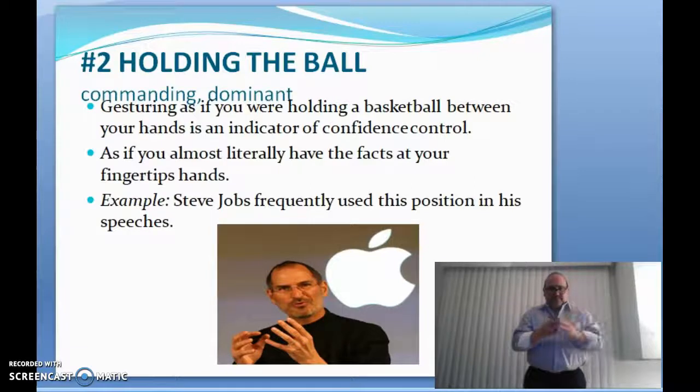Number 2, the ball. Holding a ball in front of your chest shows commanding and dominant of what you're speaking about, confident of what you're going to be saying to your audience. And a good example of this is Steve Jobs. He frequently used this when speaking to his audience in speeches across the country. He would use the ball gesture.